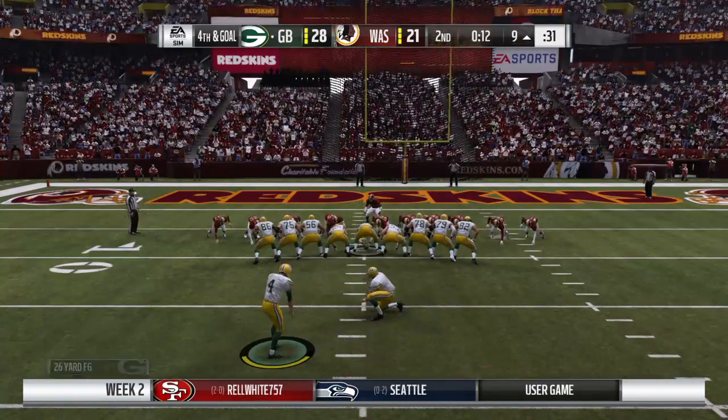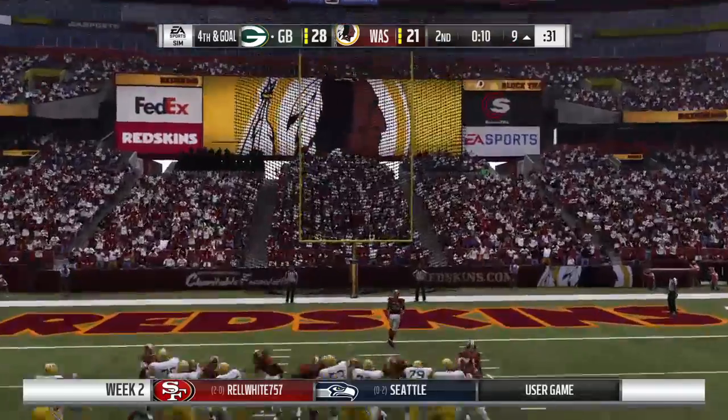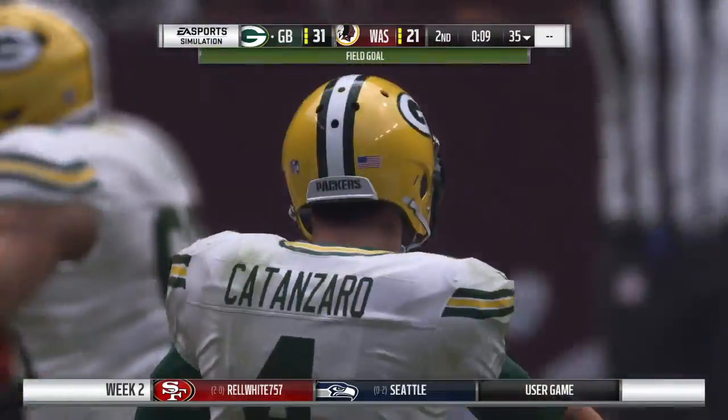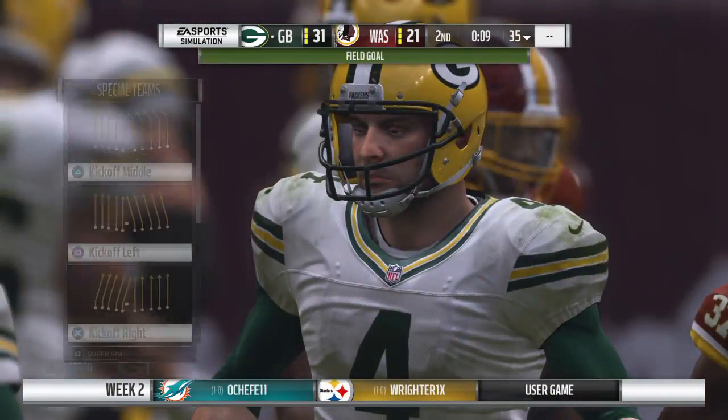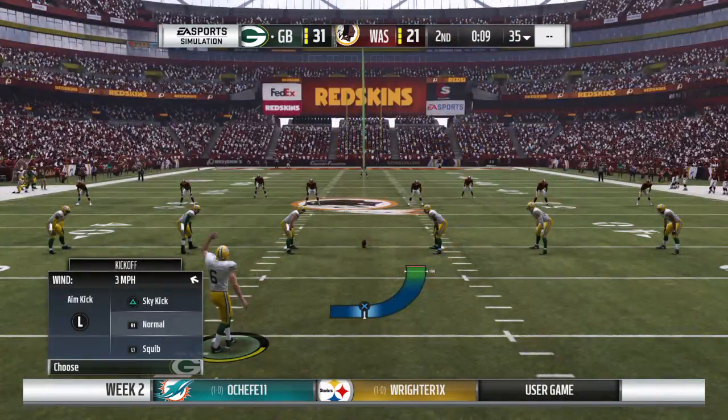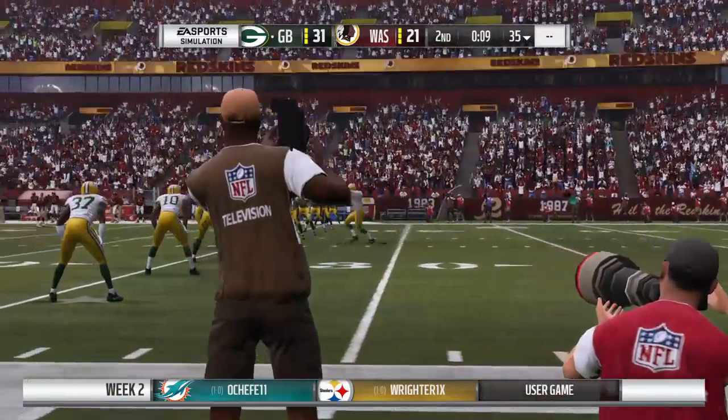From the left hash, a chip shot here. And Catanzaro's kick is right through. And that will extend their lead even further. That drive took him inside the 10. Good job defensively to hold him to 3.